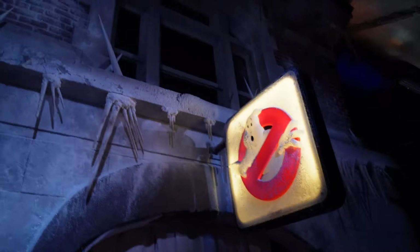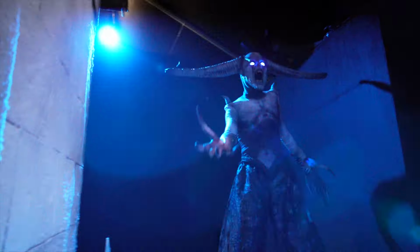So we did Ghostbusters, and honestly it was so hot in that house that I couldn't really enjoy it, so I can't give it a fair judgment. The scare actors are good, but I didn't really even look at the sets that well just because I was taken aback by how hot it was. So I can't wait to do that one again, but from the initial look, it looked pretty cool.